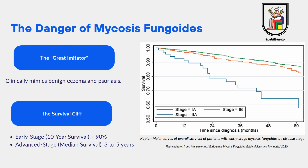So, mycosis fungoides, the disease we are targeting in our research, can hide very well. In the clinical world, it is known as the great imitator. It is a rare type of T-cell lymphoma that mimics eczema and psoriasis in its early stages.